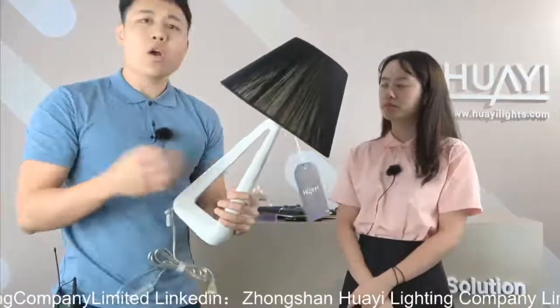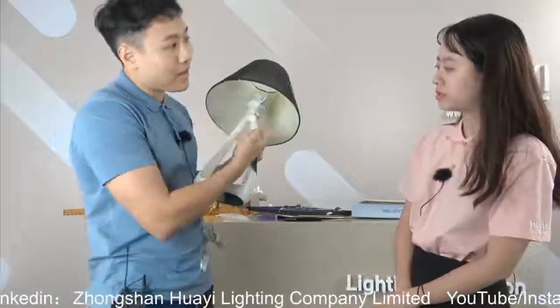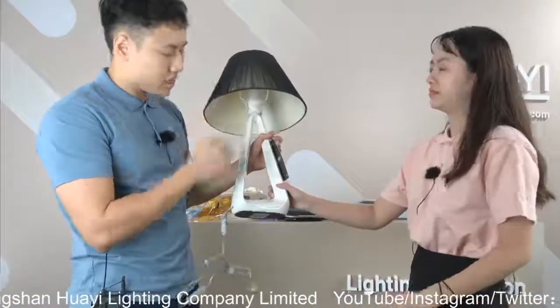It's white color. Why did we choose powder coating? Because, as we can see, this construction is very complex. Yes, and a little bit curved, not straight. Yes, you are right, Kimmy.